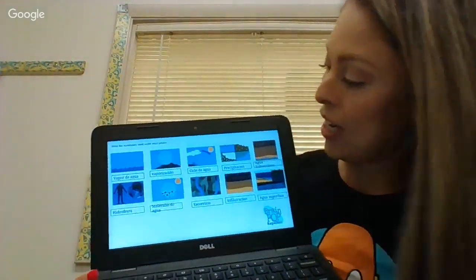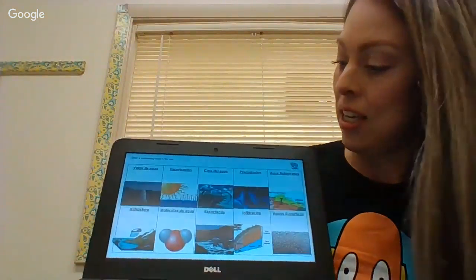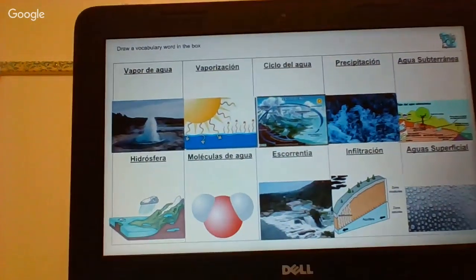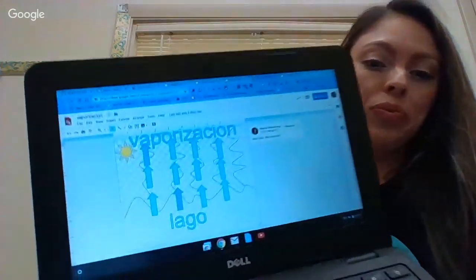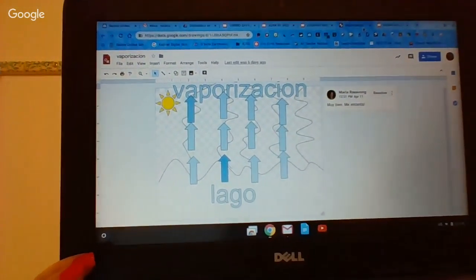They were adding the words in Spanish. I don't know if you guys can see it. And after that, they needed to find pictures that represent that word. So that was something they did. They also did their own pictures. So they drew it in Google Drawings. So that was pretty exciting, as you can see here. So they could find pictures or draw their own pictures. So they really, really liked it.